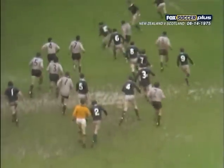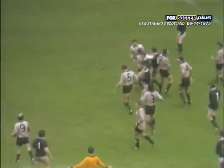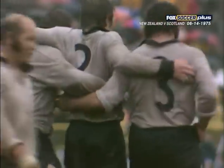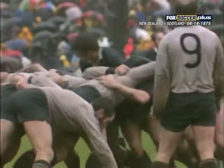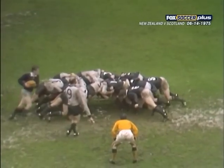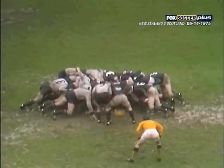Curling in the breeze. See how the wind has gone around behind New Zealand now. Burkett. But a scrum back. Knocked forward by the New Zealanders then. Time ticking away. 12 minutes to play of official time.